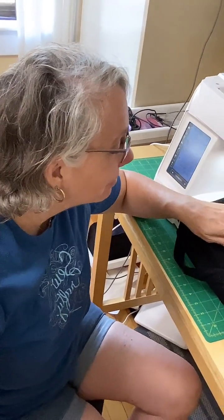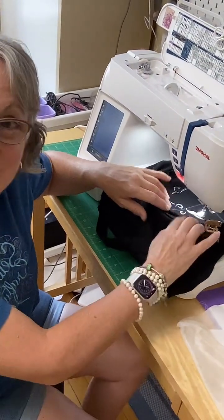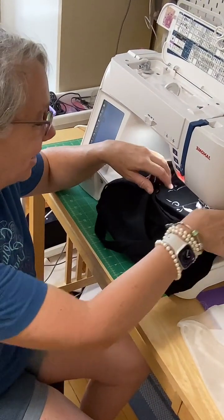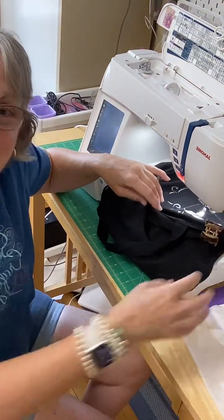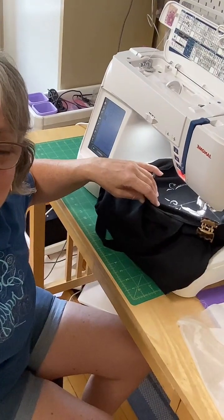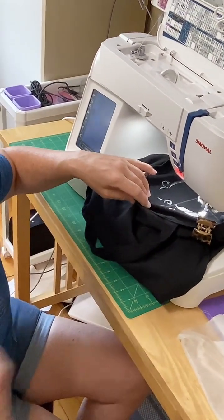I can try it. I can see. But yeah, I would definitely make one. I can't wait to see what this one looks like. This is gonna be amazing. Can you see this pumpkin? Can you see this? This is just cool.